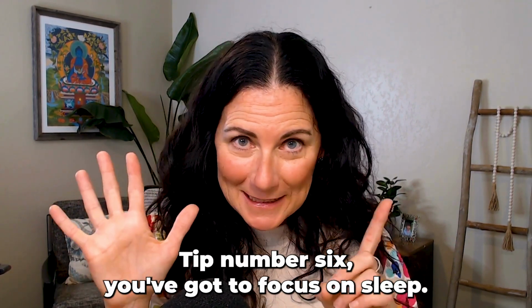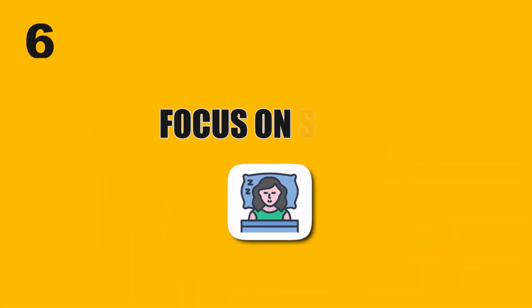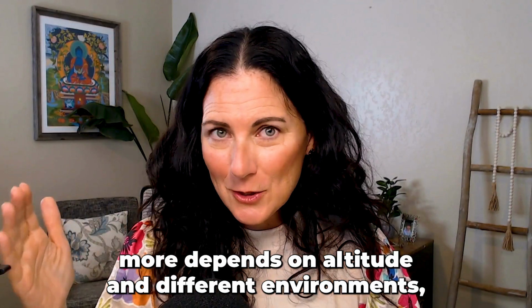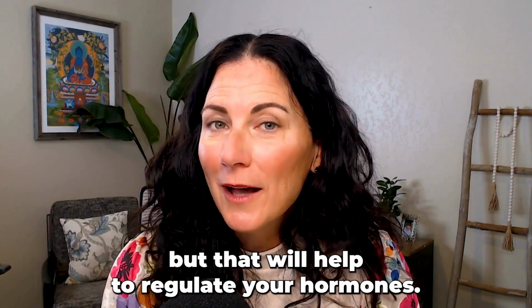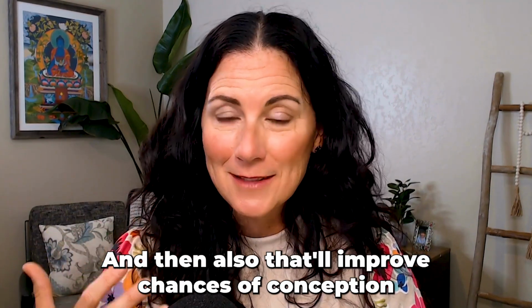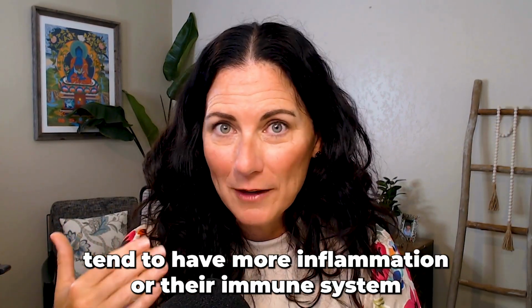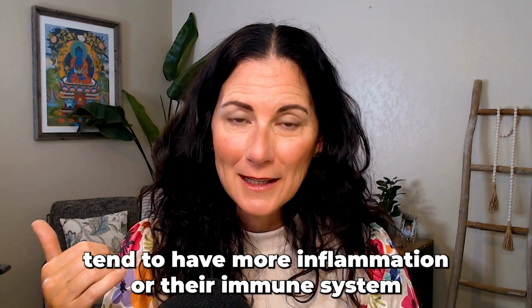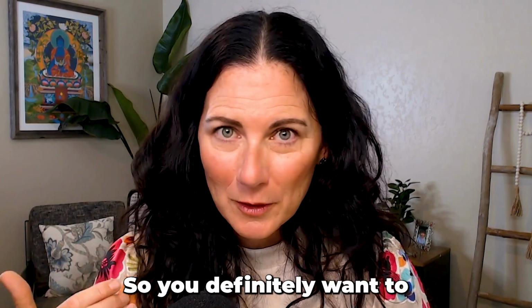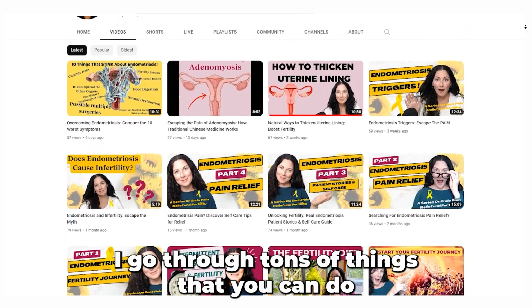Tip number 6, you've got to focus on sleep. You want to aim for at least 7 or 8 hours. I would say more, depends on altitude and different environments, but that will help to regulate your hormones. And then also that'll improve chances of conception, because it's noted that people who don't sleep well tend to have more inflammation, or their immune system gets a little bit attacked. So you definitely want to focus on sleep. And if you need some support with sleep, check my other videos as well. I go through tons of things that you can do to have a nice sleep hygiene.